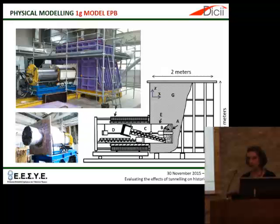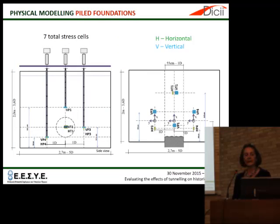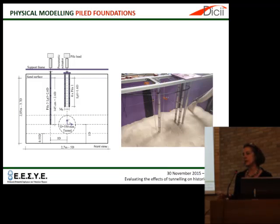These are the 3 hydraulic jacks that are keeping the load on the 3 model piles, and also the model is fully instrumented at surface and at depth to look at displacement, stresses, and a number of things, and also they're using photogrammetry, so particle image velocimetry at the surface to get the full picture of the surface settlement. And they're getting really interesting results.